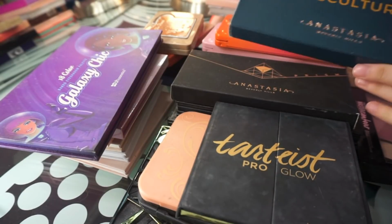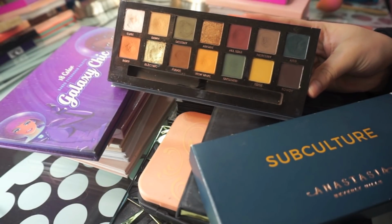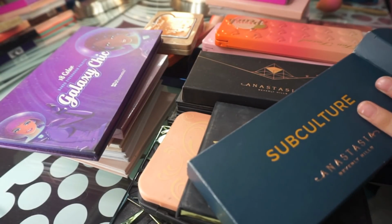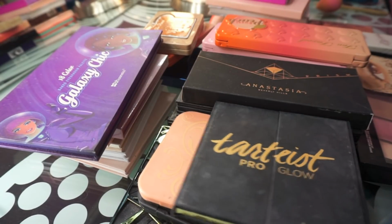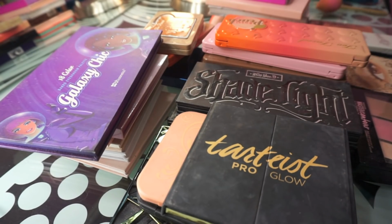So right now we're just gonna start with the Anastasia Beverly Hills palettes. So I have the Subculture palette. I love this one, but the blendability is not all that good. So if you guys are a mom or somebody who doesn't have time to do your makeup in the morning, I don't suggest you get that one.